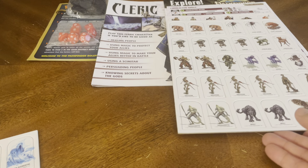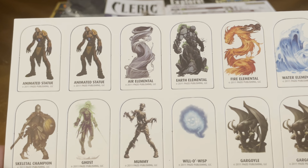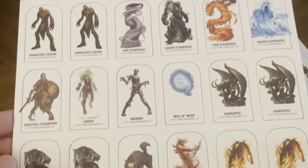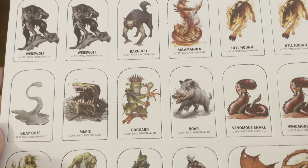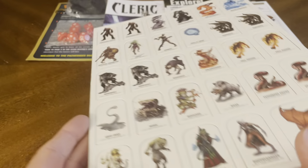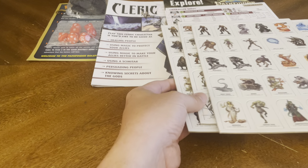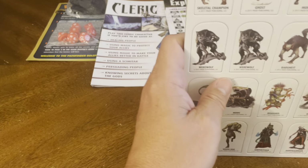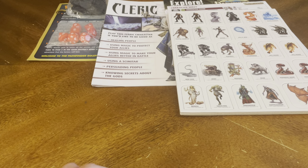And these standees can also be used for other games, and the fronts and backs are identical. So here's some more standees that you get. So fronts and backs are the same. So there you have it. So you get 1, 2, 3 sheets of standees. And you have a couple of books in here.